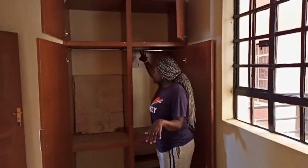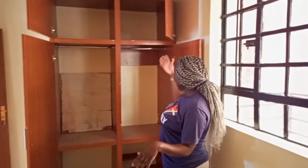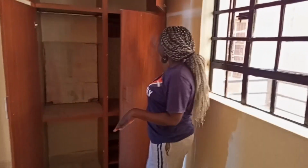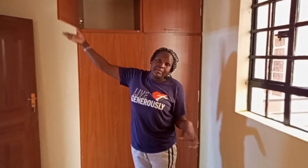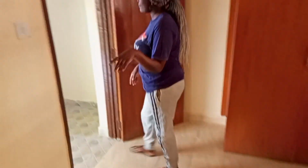Then they are used to hanging. You can hang your things. If you're a married person, you can decide this is the side of your hubby, this is the side of mama. And life continues. So guys, these houses are beautiful. So remember I told you there's also a bedsitter in this apartment. So just come. Let me go show you the bedsitter of this apartment, guys.